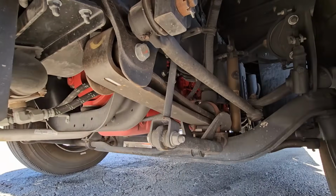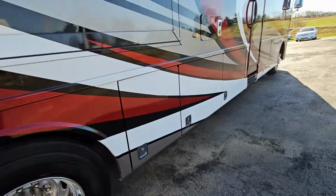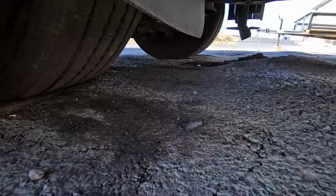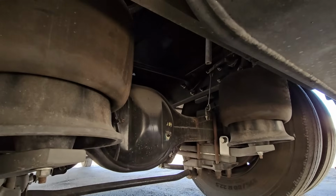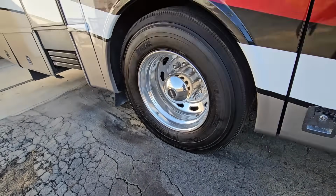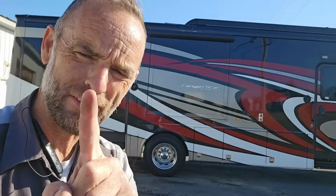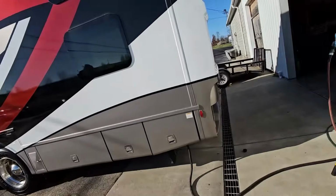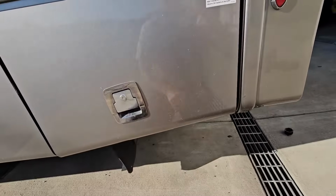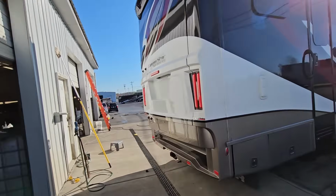You also get the chassis with a solid front axle and leaf spring suspension and a little bit more limited towing capacity, but this 2021 Canyon Star is the exception. On the rear suspension, it does have airbag suspension, safety air brakes, large oversized tires that you'd find on a diesel pusher. And if you've noticed, it has 2 entry doors, which should give you a clue for what I'm talking about. But in order for me to show you, I'm gonna have to unplug this and reposition it so I have more room on the back.